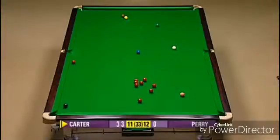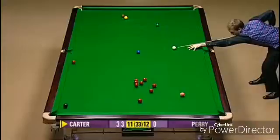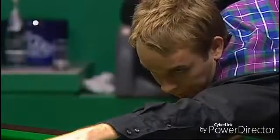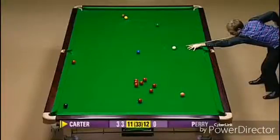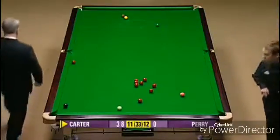Try and get the red away from the black spot and then pot the black. That'll be his plan of attack here. That's played perfectly.